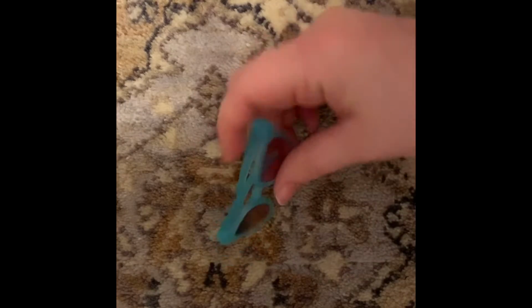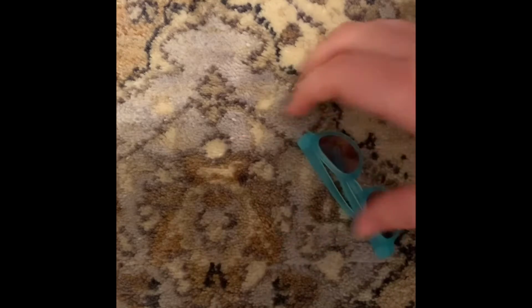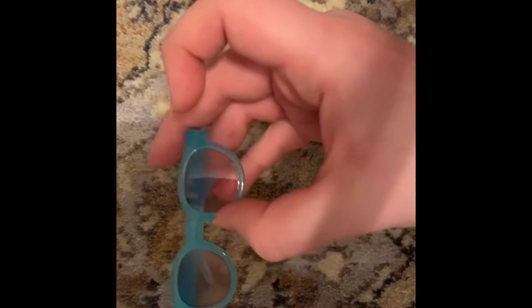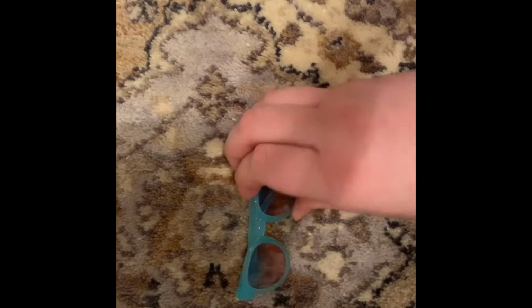The next thing that it comes with is these sunglasses. They are kind of cheaply made, but they still are very cute. Like, I do still like them. I don't love how they have the shading in there because it's not necessarily realistic, but I do still think it's cute and I will still use these a bunch, and I think they'll look very pretty on Joss because of the blue color.